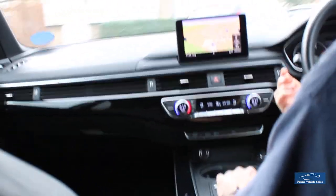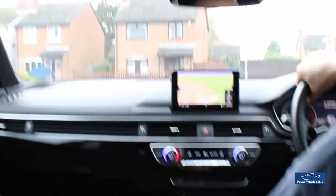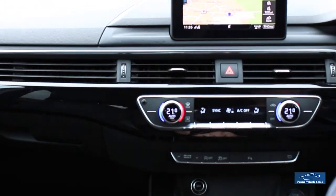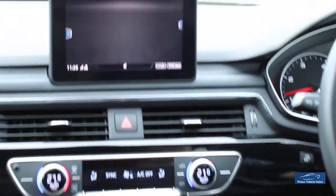Welcome to our virtual road test of our 2017 plate Audi A4 2 litre TDI 190 S line Avant S-Tronic. It's done 48,000 miles in brilliant black.